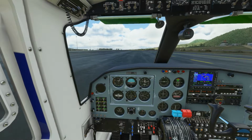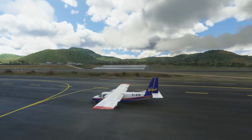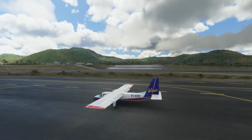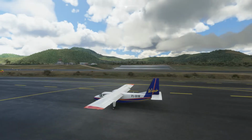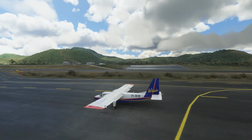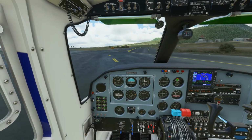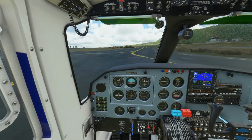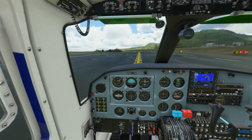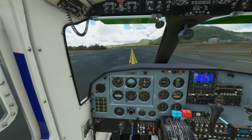Trying to control it from outside, because I just like to look at the plane while I'm taxiing, you know. I could do it right now, but if I try and switch the camera view, if you look at the ailerons, it's like raising up and down. I'm not supposed to do that, so. Alright, so we're going to be heading onto the runway.